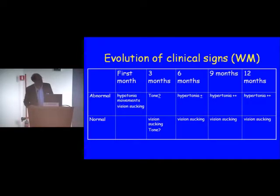of clinical signs associated with white matter, you can see that in the first month you have hypotonia, abnormal movements, abnormal vision, and abnormal sucking. Between 3 and 6 months, this becomes normal, and the tone is probably intermediate here, so you can be fooled. And from 6 months, especially around 9 months, in the most severe cases already at 6 months, in the milder cases at 9 months, you will find the hypertonia that is still there. But what is good is these children usually never get vision or sucking problems.